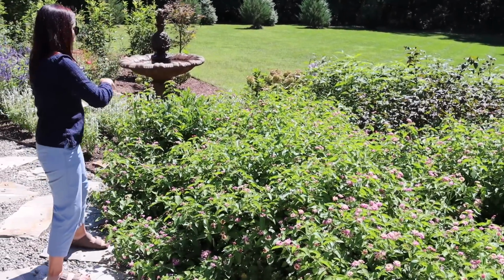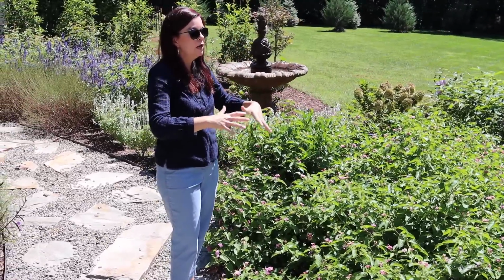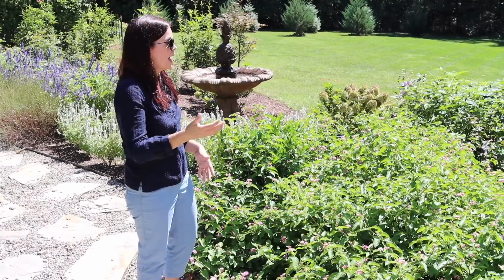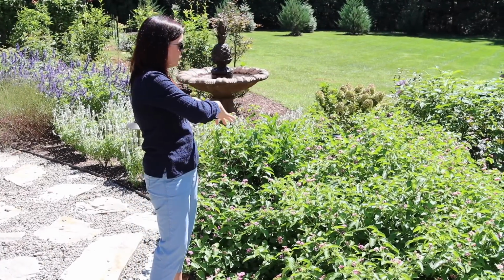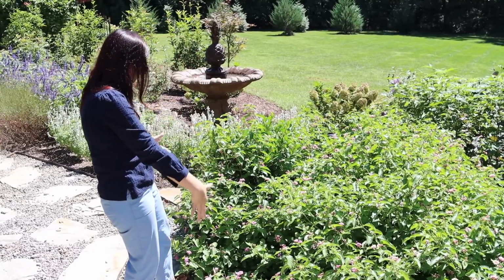I even have shrubs back here that this Lantana is taking over. So the Lantana, not that this is like a crazy size of it, I probably overplanted it. So next year I know not to put as many plants in here, but it is spilling over.